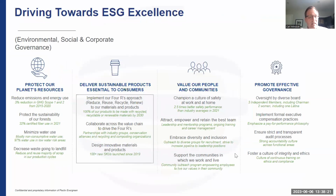So this is the last slide about Pactiv Evergreen. This is more about, for a tier one major food packaging supply company, we're very proud and take a leadership in our strategy and ESG, right? So for us, ESG is very important to us. It's something that is important to our DNA, for obvious reasons, right? So it's better for the environment, our people, and our businesses. It's the right thing to do as a company in our position.